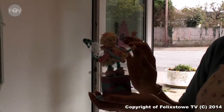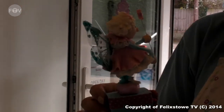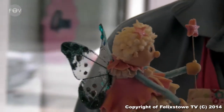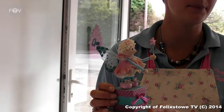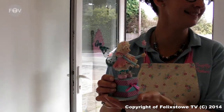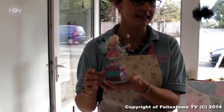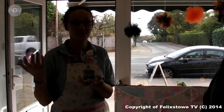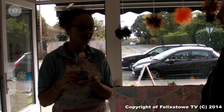Would that bit of fabulous work cost a lot of money? Yes, it would, because of the time and the skill, because that's what you're paying for. You know, people say, "Oh, it's just a cake." No. The ingredients are just a cake. However, it's the skill and the time, and obviously you've got overhead, you've got your premises and everything as well. That is what you're paying for.